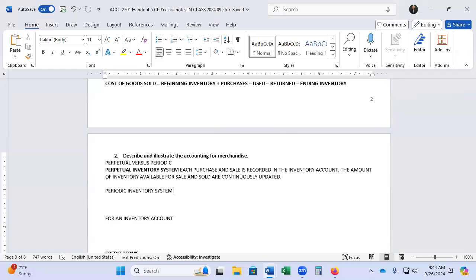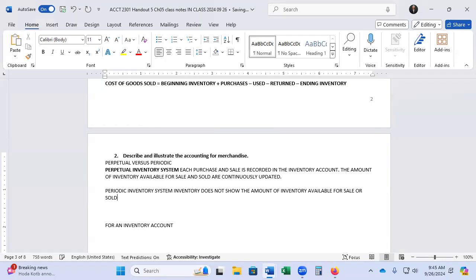Okay, in a periodic system, inventory does not show the amount of inventory available for sale or sold. Physical inventory is performed at the end of the year or accounting period to determine ending inventory.